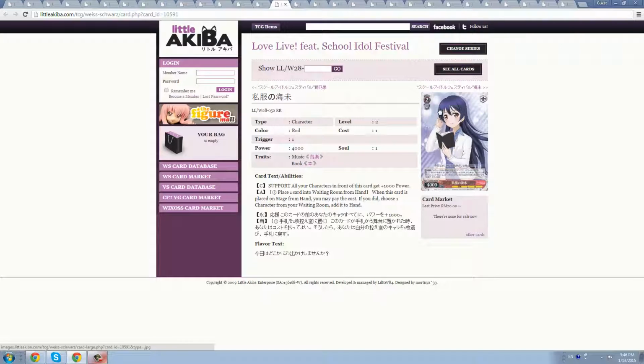Next up, the next double R, 2-1 4K double R. She's a 1K in front support, and what she does is when she's played from hand to stage, you can pay cost, which is pay 1, discard a card. If you do, choose one character from your waiting room and add it to your hand.